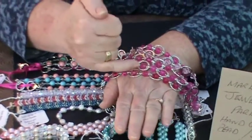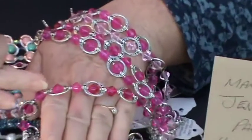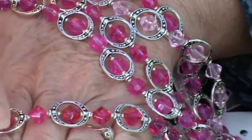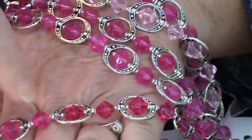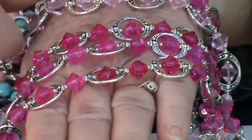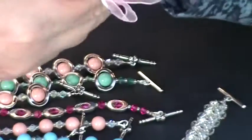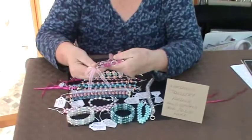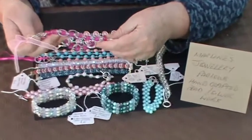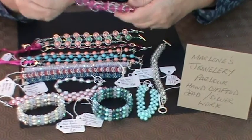This is an oval here, a lovely jewellery frame. In between each of the frames is a seed bead, a crystal bead, and another seed bead with a crystal bead in between, and these are all pinks. Very, very pretty, very, very easy to wear. Again, all the clasp work has been reinforced so that you don't get any wear and tear on the fire line that's been used to build up the jewellery.